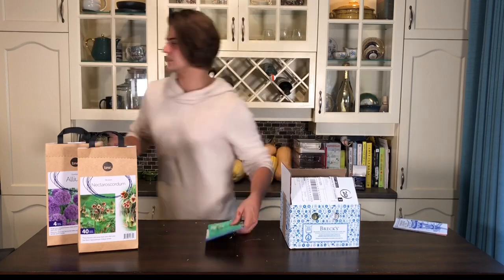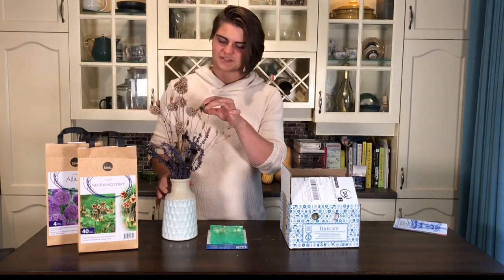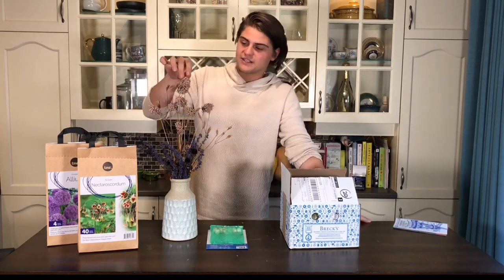Next one, drumstick alliums. I talked about this a ton this year. Absolutely loved the ones that I grew. I'll bring this little dried bouquet out because these are the seed heads of the drumstick alliums. So I love these in dried bouquets.